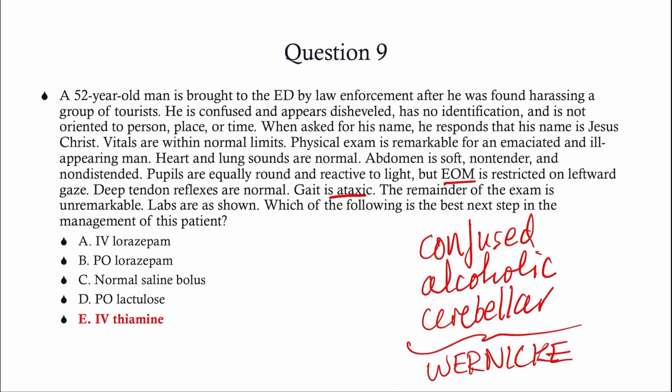Why does Wernicke's encephalopathy happen? Low thiamine. Okay? Now, for that reason, we're going to give him thiamine before we give him fluids. He's going to need fluids. He's an alcoholic. He's disoriented. He can't drink his own water. But if you give fluids before giving thiamine in a patient with Wernicke encephalopathy, their symptoms are going to get worse. And so for that reason, we have something called a banana bag.